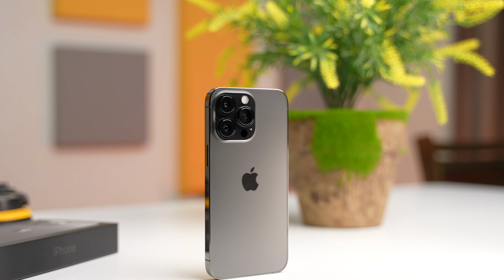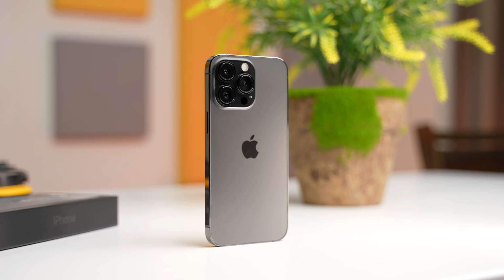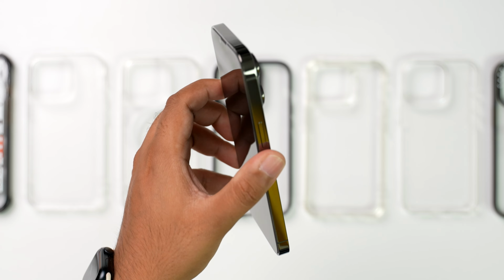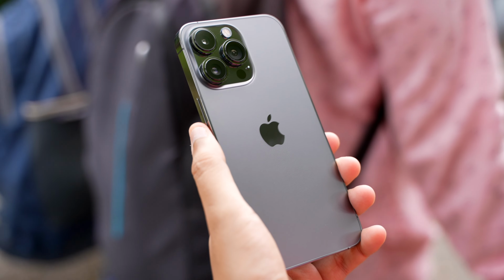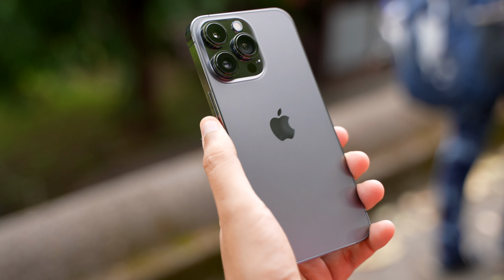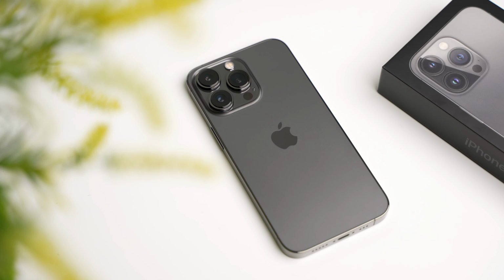I love the matte glass back on this phone, and that combined with the stainless steel frame makes it look so good. The matte back on this phone is very good at hiding fingerprints, but this shiny frame gathers and shows a lot of them, and no matter how tough of a glass Apple says they have used, chances are that it will break if it falls on a hard surface. So to protect your investment, it is very important that you use a case with your shiny new iPhone.